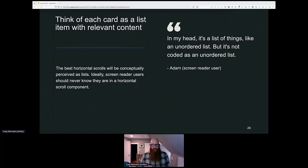That doesn't mean that the user of the screen reader has to go in order. There's all kinds of ways that they jump around on a page, but that is how the screen reader will encounter it. So the visual metaphor of a horizontal scroll doesn't really work with a screen reader. It doesn't work for a screen reader user.